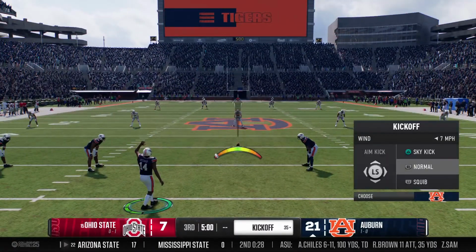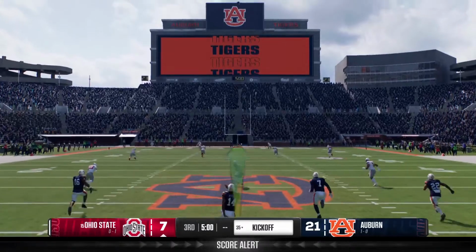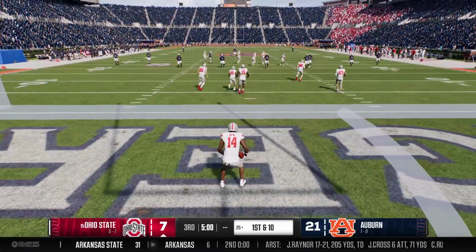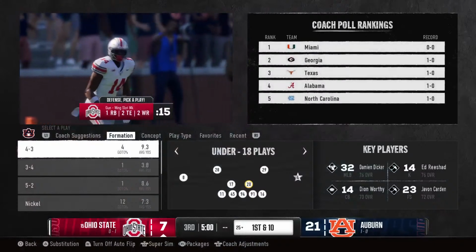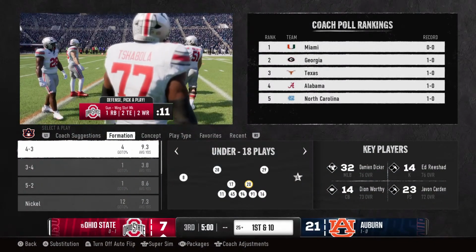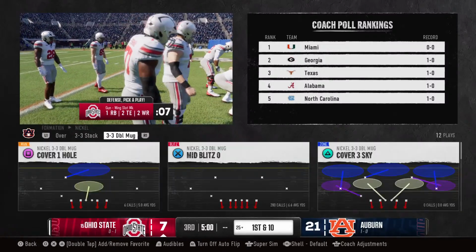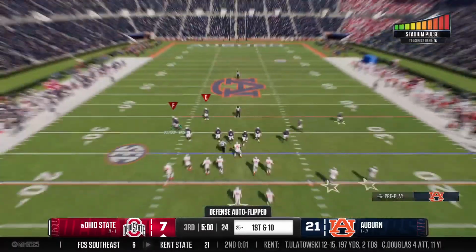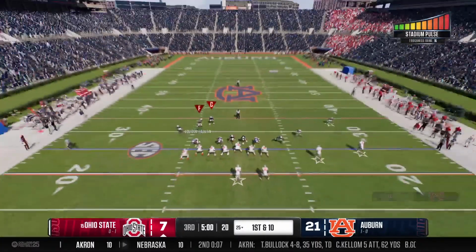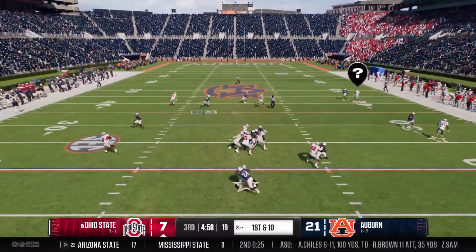Auburn ready to boot it deep to start the second half. And they desperately wanted to attempt a return, but decided not to. Instead, they'll take the touchback. The Buckeyes roll that offense back out there. Maybe adjustments or attitude adjustments, but they've got to find a way to run the ball at least some here in the second half. I do think you said something that's important. I think running the football is an attitude.